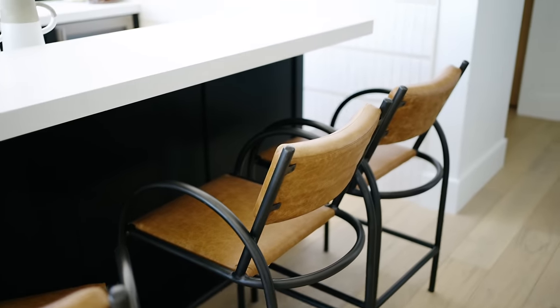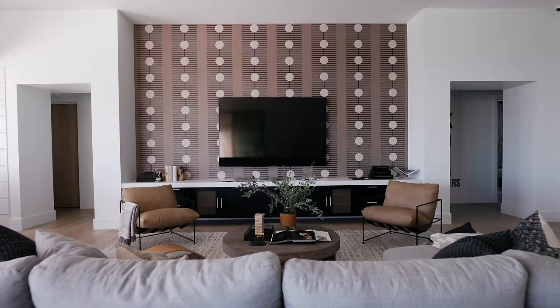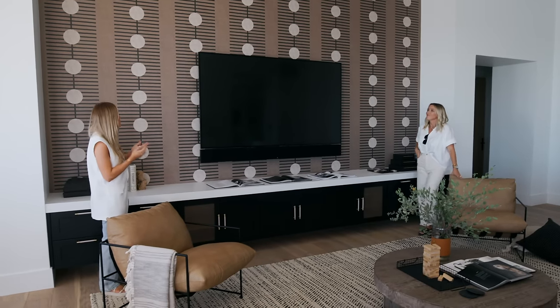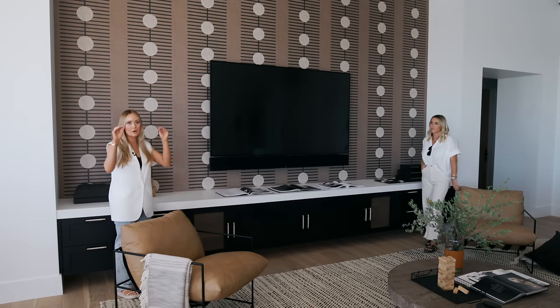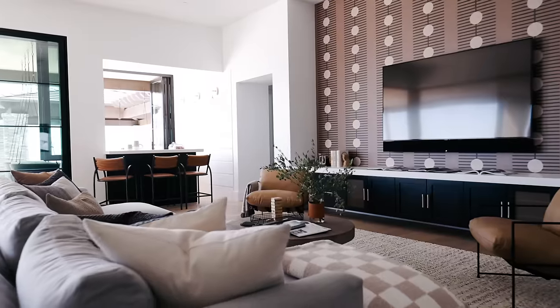What the heck do we do with a wall this size? So this wall, I want to say, is over 250 inches long. Huge. Ginormous. We struggled with what to do. In a house this size, you have so many moments, as we like to say, and you can only do so many things so many times.